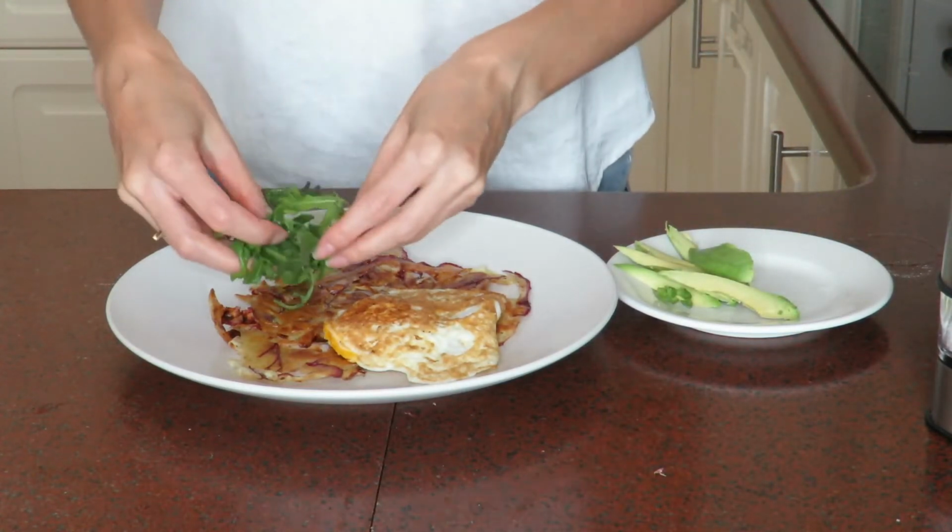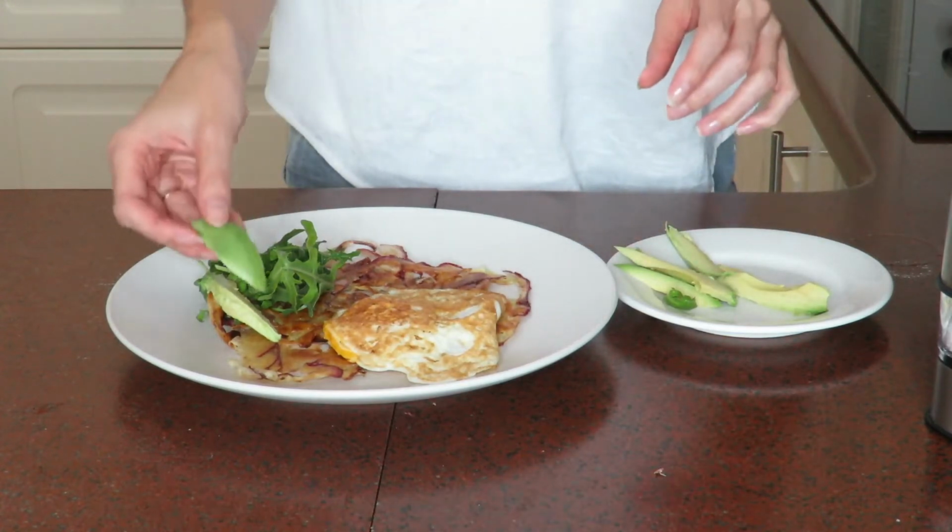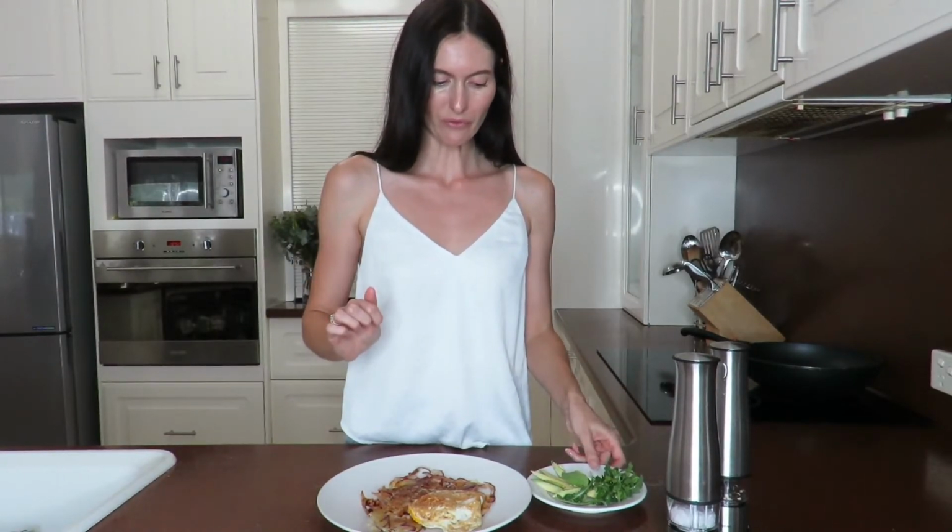And if you are vegan, instead of the egg, you could have a slow roasted mushroom, tomato, halloumi, add some greens and some avo, and it will be beautiful as well.